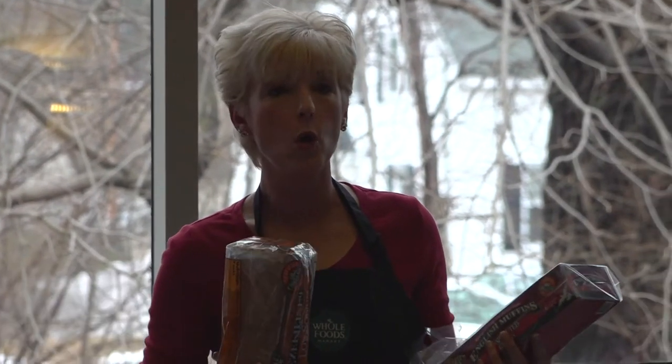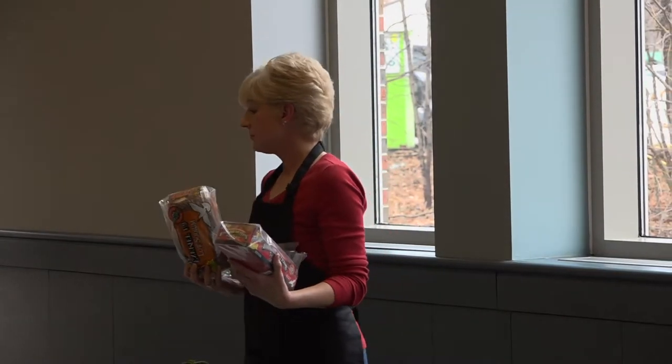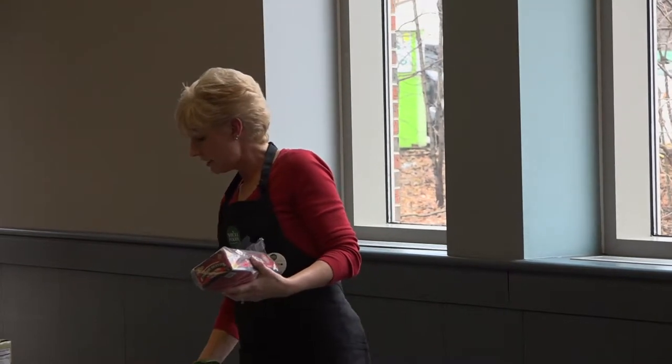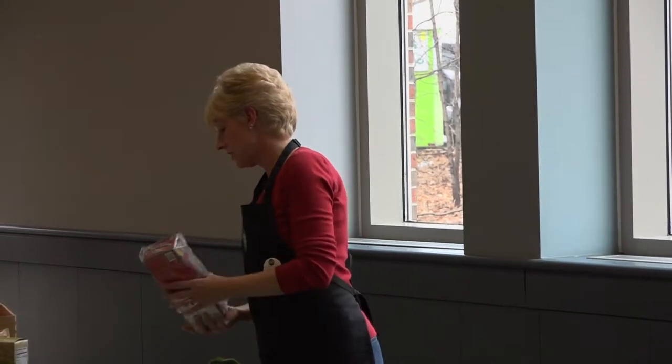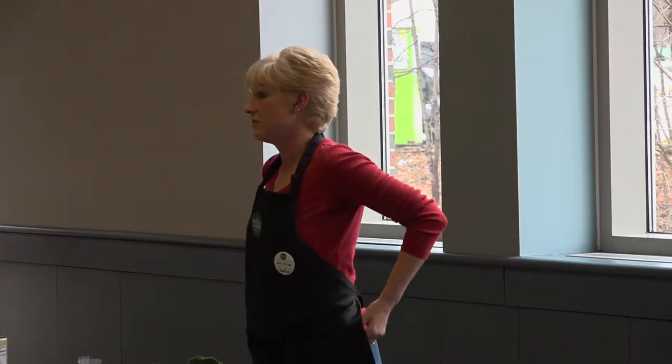So look for whole grains, low sugar, and predominantly just a real dense whole grain. And also, just eat a lot of whole grains as meals. The breads and things don't have to be in there all the time.